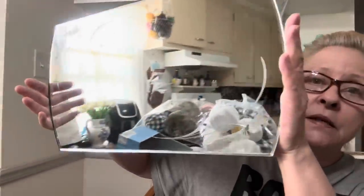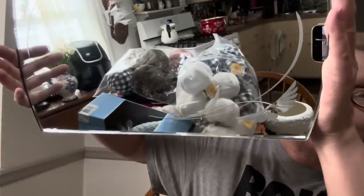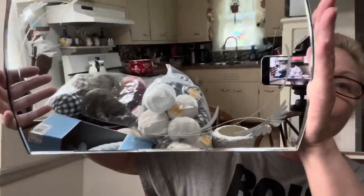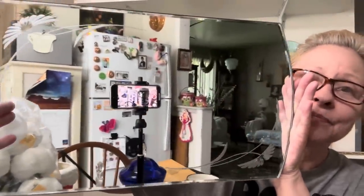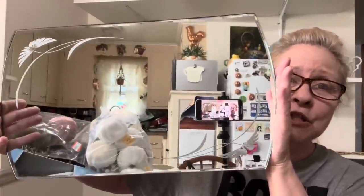Love it. Look, I got my pot over there on the stove. I'm about to make some sauce. Some spaghetti sauce. Yes, that's one of my chores on my list for today.